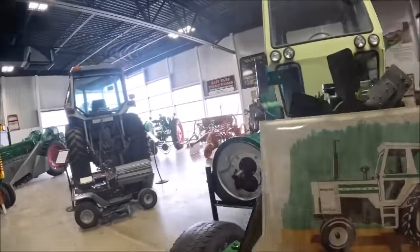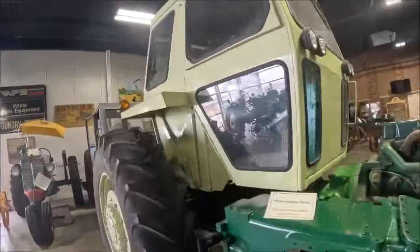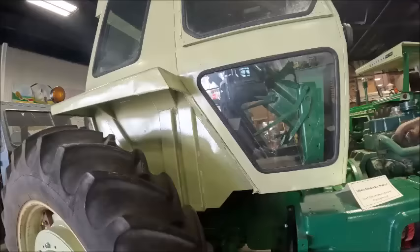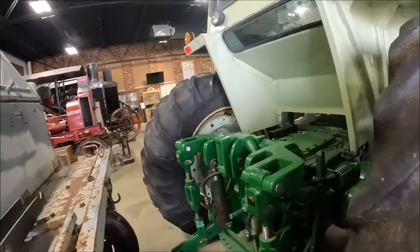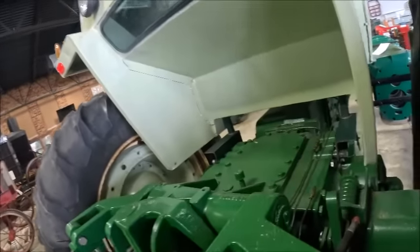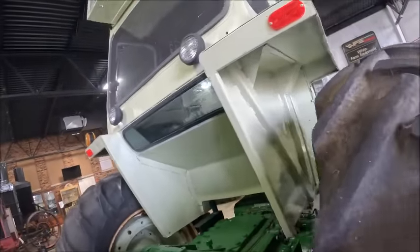But obviously we've got the corporate tractor that's kind of in the same state she was last time we saw her. Hopefully we can figure out a way to get him some money to get this thing a little bit further ahead of where it's at right now would be nice. If I could ever hear this thing run in my lifetime, my life would be complete.